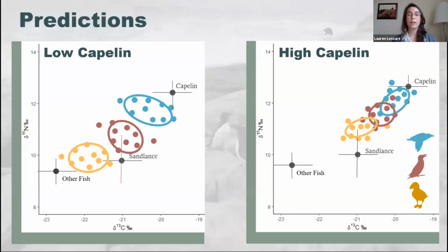So we predicted that when capelin availability is low, the isotopic niche breadth, so our ellipses, will be more spread out, and therefore birds will be foraging on more prey species, and there will be less overlap among species, so less shared resources. And then when capelin availability is high, we predict a higher reliance on capelin, indicated by this contraction of isotopic niche breadth. So our ellipses will be much closer together, taking up overall less space, and therefore foraging on fewer prey items. In addition, we predict there will be an increase in overlap where species are sharing the similar food resource of capelin.